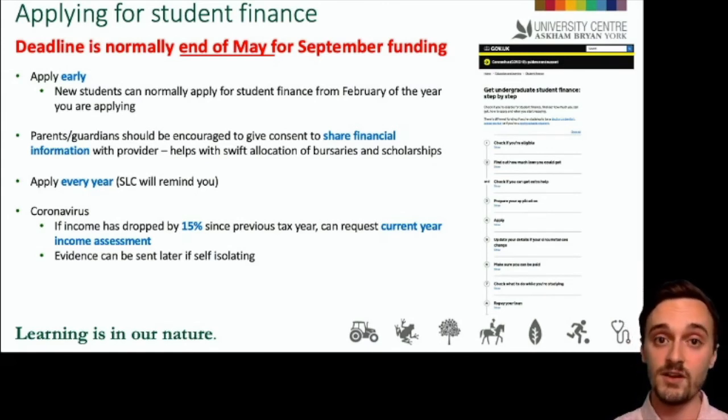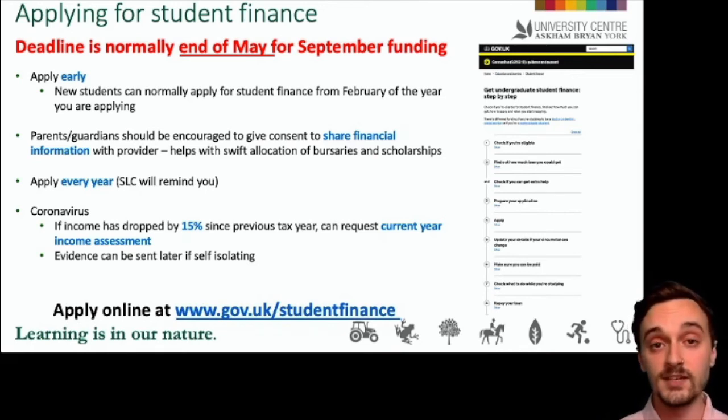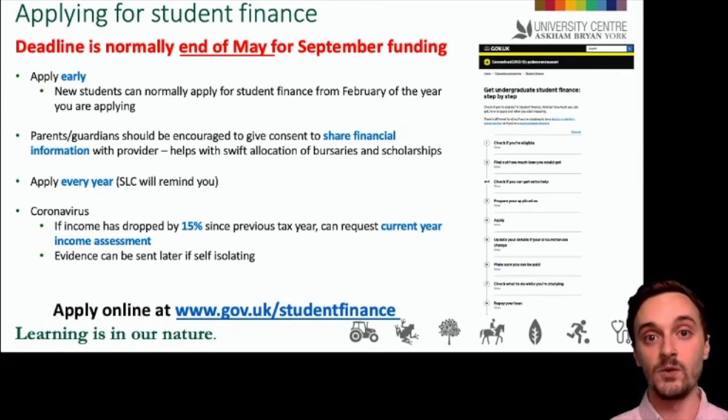So if you have got coronavirus, you don't need to worry about sending evidence and what the student loan company needs straight away. You can do that at a later date. And again, that's the website that you'd go through, gov.uk/student finance. And so you can see how much you might be able to get as well, and also apply in the end.